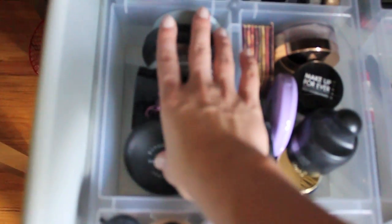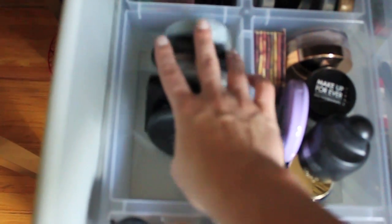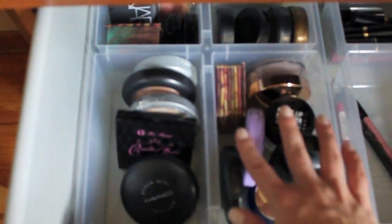And this is all my face stuff. So here I have my foundations, my primers, concealers, under eye concealer, just things like that. In here I have all my face powders. This is the bronzer section over here, and these two right there are my blushes. And yeah, okay, so that's this container.